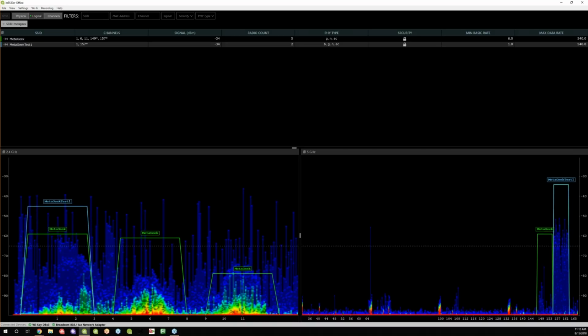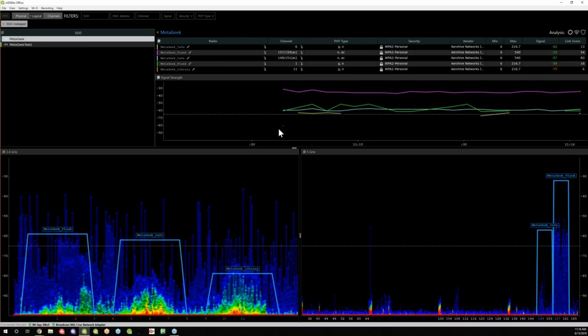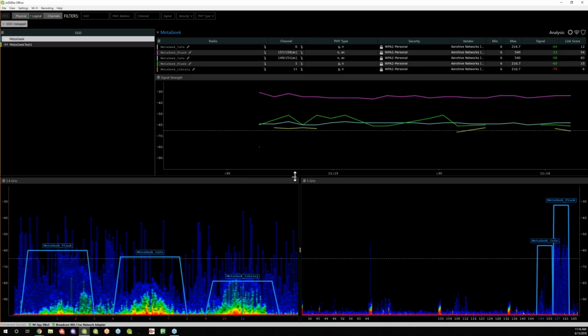And so right now I'm in logical mode, so it's grouping all my access points together, and you can actually just click on the SSID, and then you can start to troubleshoot the signal strength over time. And this is pretty neat. This is great for troubleshooting roaming issues.